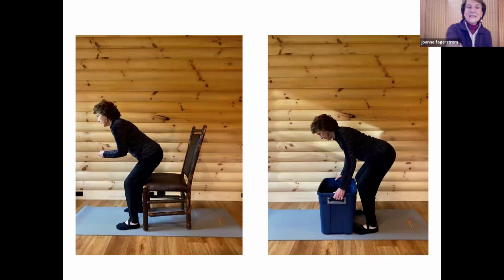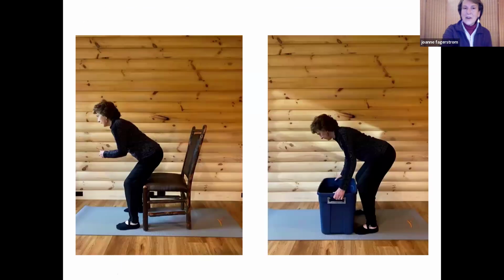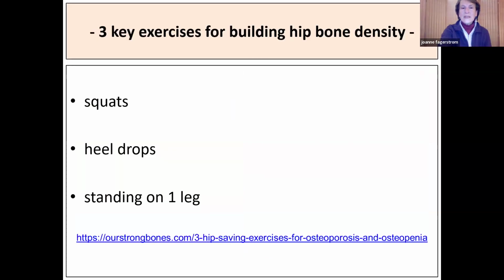And you can see it's the same squat. So if I go back, top left, you can just picture the chair back there. And now every time you get up and down out of a chair, you're doing a squat. It's a built-in exercise. We have to sneak these things in because we don't have time to exercise all day long. So I wrote a blog this month about these key exercises for building bone density.